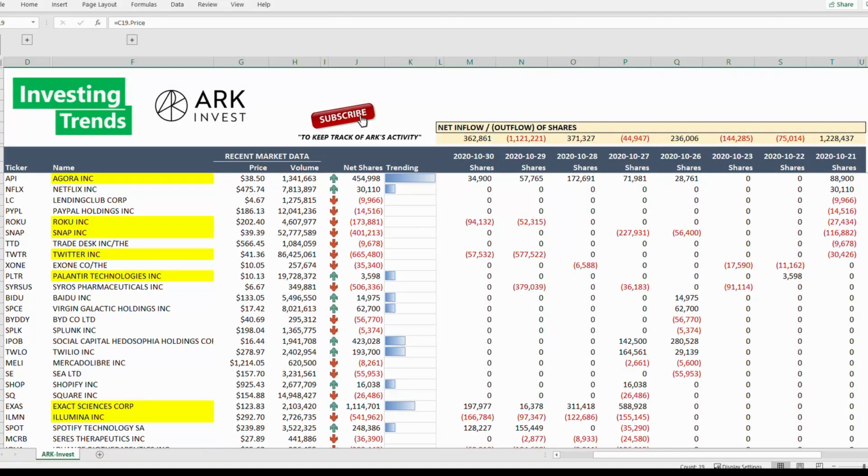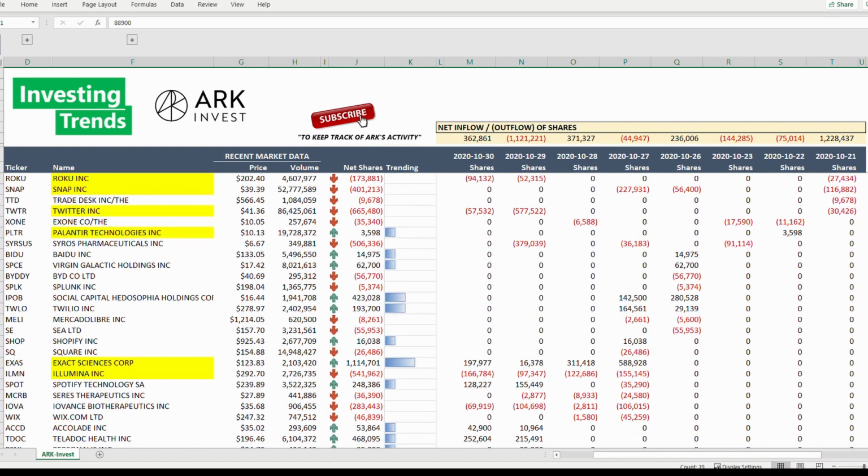On the other hand, they really like Agora, ticker symbol API, which is a software company based in China that provides real-time video and communication engagement business. They bought 88,900 shares on the 21st and bought more shares every single day this past week. They are slowly trimming their position in Roku, selling off 52,000 shares on Thursday and another 94,000 on Friday.